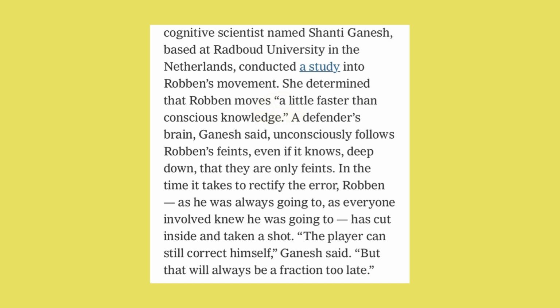A defender's brain, Ganesh said, unconsciously follows Robben's feints, even if it knows deep down that they are only feints. In the time it takes to rectify the error, Robben, as he was always going to, as everyone involved knew he was going to, has cut inside and taken a shot. The player can still correct himself, Ganesh said, but that will always be a fraction too late.